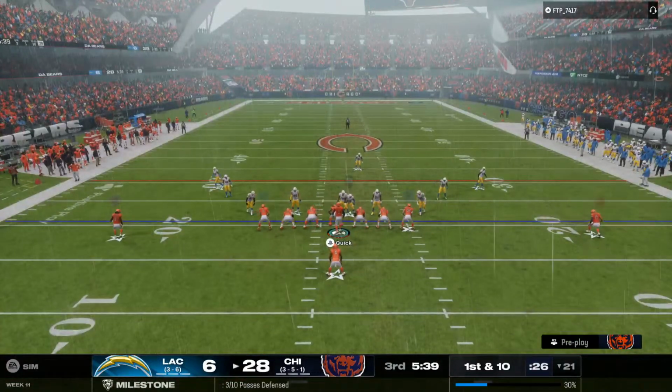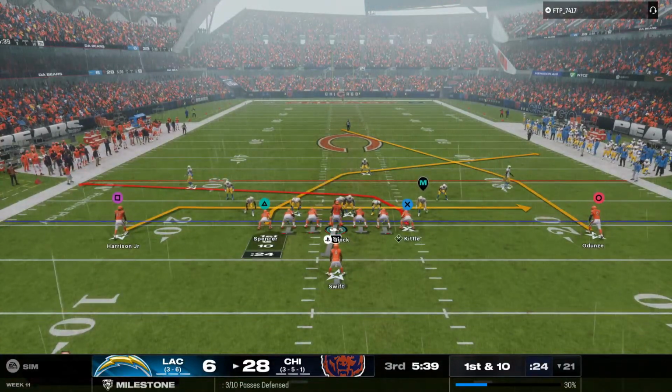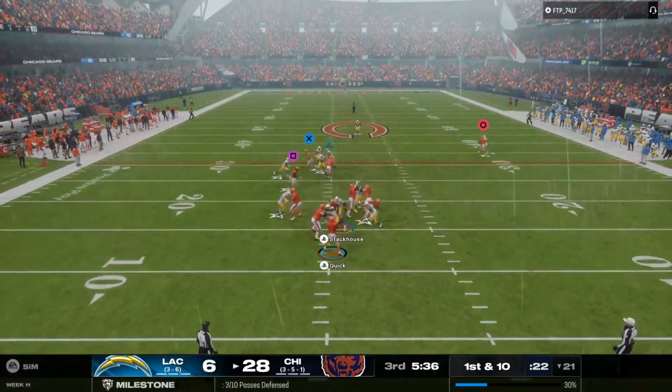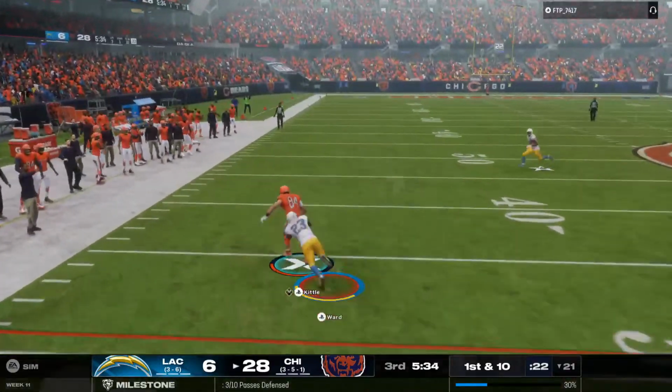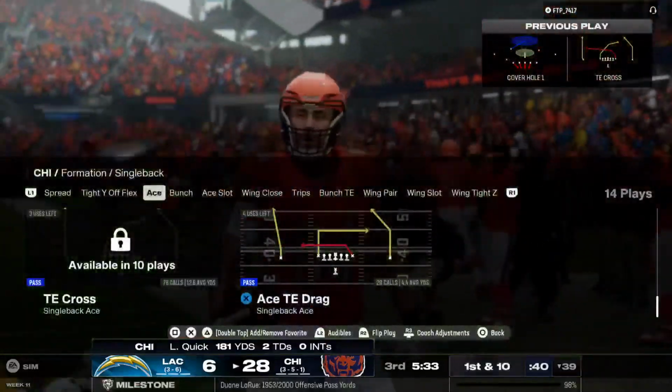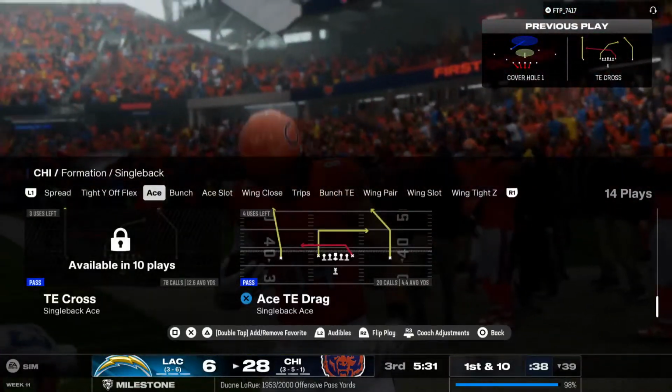This drive starts at the 21. It's 1st and 10. Right away, they'll set up to throw. This throw, left side, caught by Kittle. And they'll mark him down just shy of the 40.